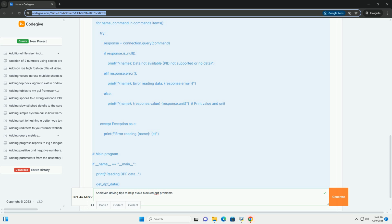Troubleshooting DPF issues. If you suspect that your DPF is blocked, the following steps can help you diagnose and resolve the problem. 1. Check for warning lights: pay attention to any warning lights on your dashboard, particularly the DPF warning light. 2. Use a diagnostic scan tool: use a scan tool to read the DPF differential pressure, soot load, and other relevant parameters. 3. Attempt a forced regeneration: if the soot load is high but the DPF is not completely blocked, a forced regeneration may be possible. This should be performed by a qualified mechanic.